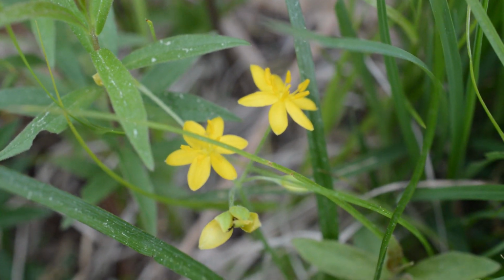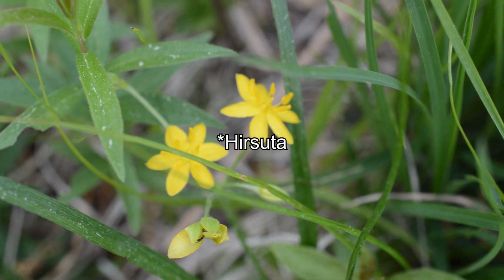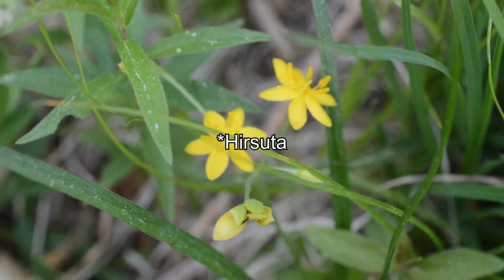Did I say Hypoxis hispida? Correct name of the plant is Hypoxis hirsuta, which I think means just about the same thing, but whatever. Anyway, off to the dunes.